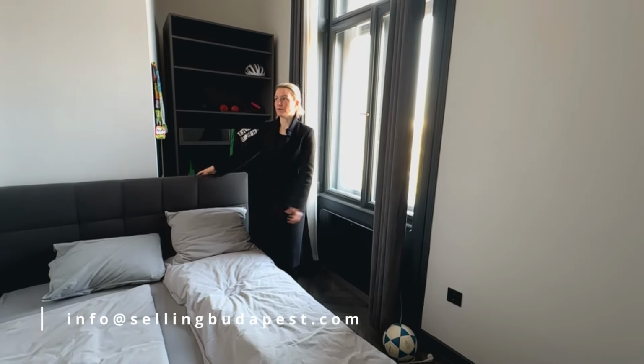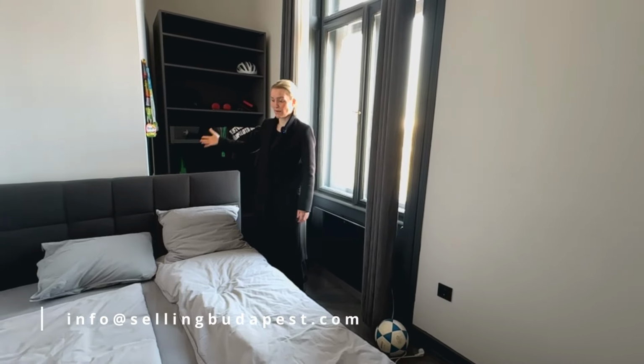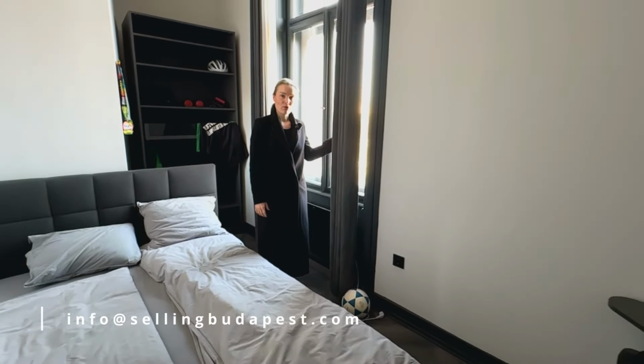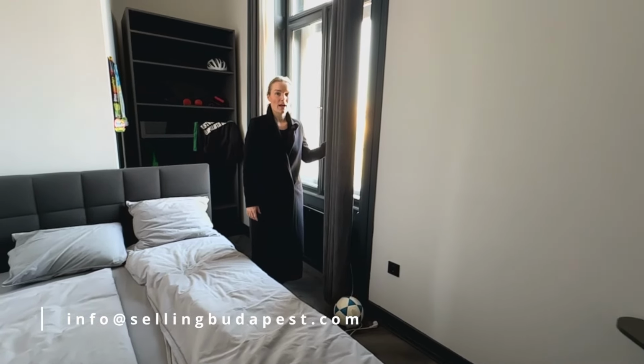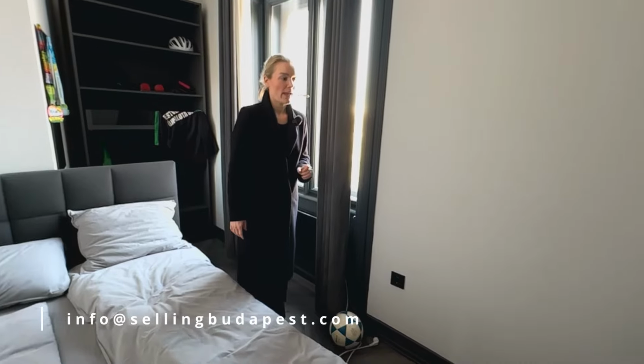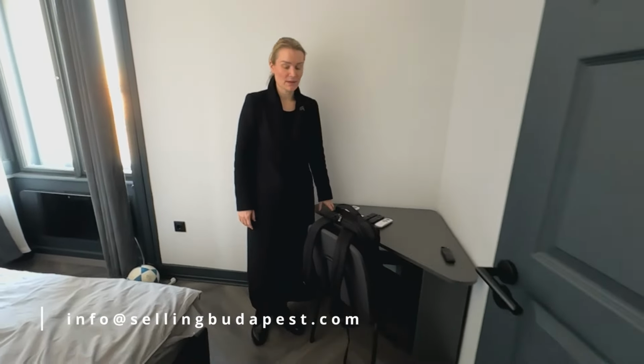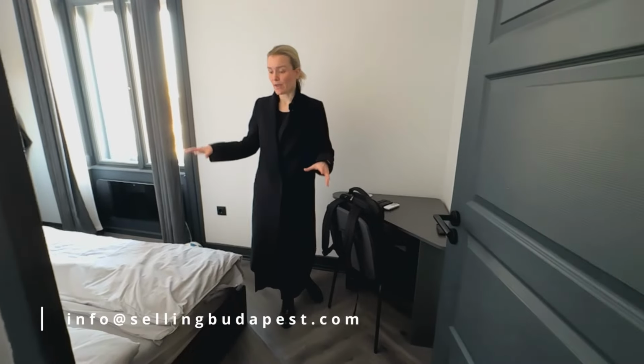full-time living. I think for a student this is perfectly enough storage. This is a perfect bed. Every room, if you notice, they do have its own window, and then again, super important for them to have the study desk and the chair. So everything fits in here.